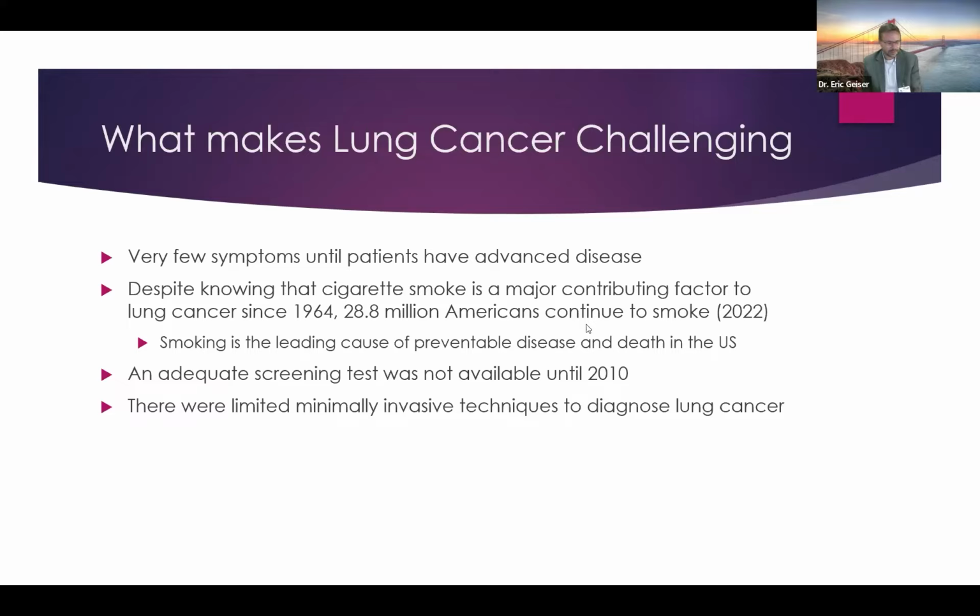Lung cancer, unfortunately, until you have fairly advanced disease, doesn't give you a lot of symptoms. It's not like, say, skin cancer, where you can see something on your skin. It's not a very painful disease until it's fairly progressed. It doesn't necessarily cause symptoms of shortness of breath. And so it's hard for people to know, is this something that's concerning for them or not until they get some form of imaging study along the way.